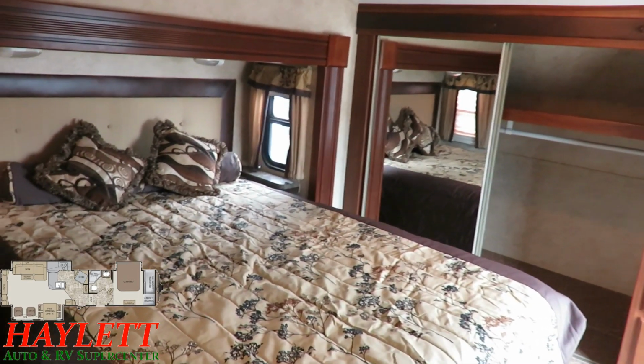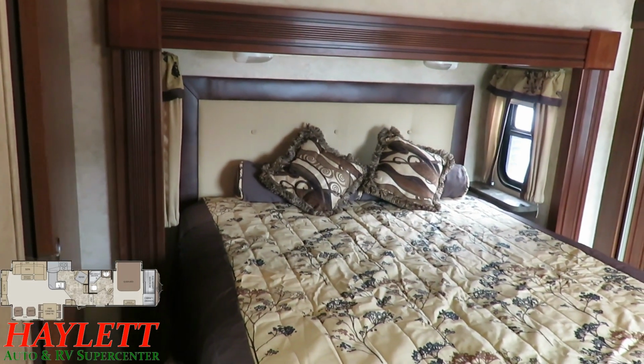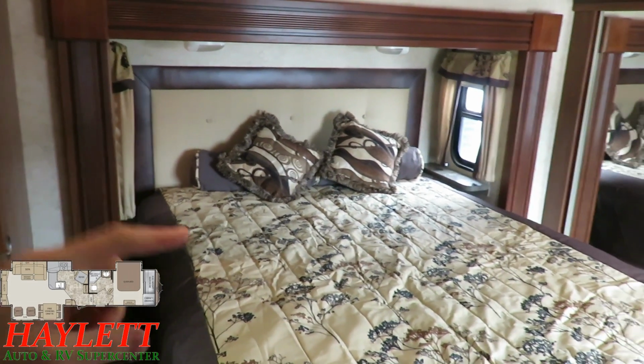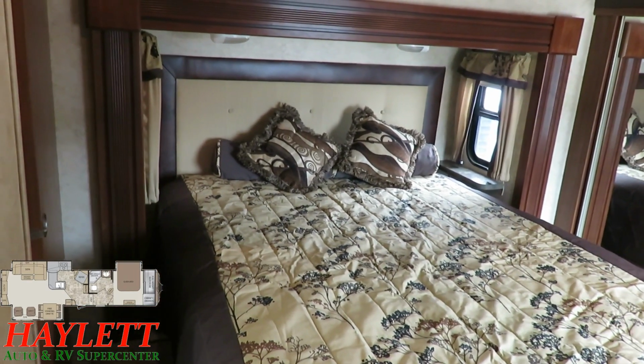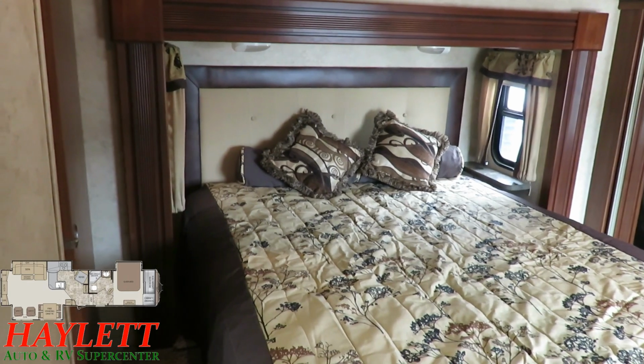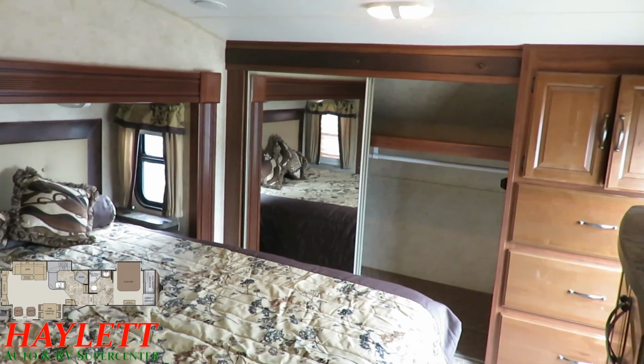On both sides of the 60 by 80 queen bed, we do have those cross breeze windows. This was made with a queen, and if you are willing to get rid of that little side stand over there, I believe you could probably shove a king into this. I think it's a king capable floor plan, which is kind of cool. We've got our full 8-foot wide front closet up here.